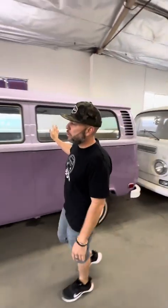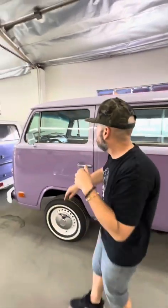This is another customer build. Customer called up, hey, I'd like to get an automatic VW bus. It's got to be automatic transmission because I don't drive manual. And I'd also like it to be purple and lavender. And so that's what we did.